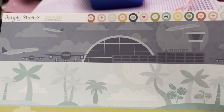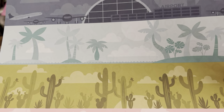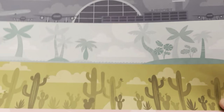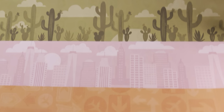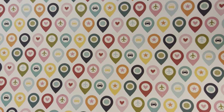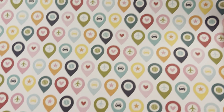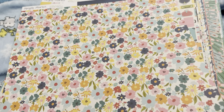Simple Stories. This is Going Places. Yep, my friend's coming home on an airplane as we speak. Palm trees, cactuses, skyline, travel stuff, and then all these little dots. I don't see these anymore because people on Facebook used to always have these little dots like where they were. Did they do away with that?